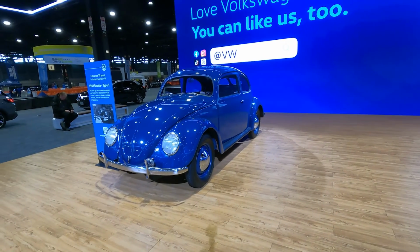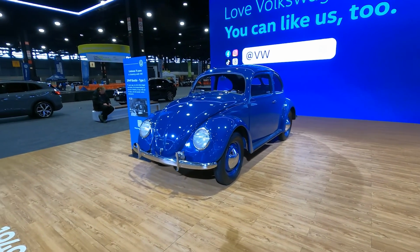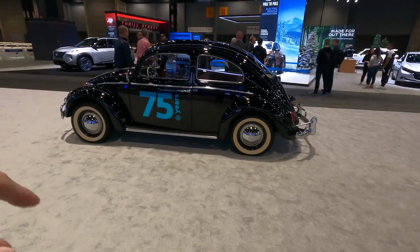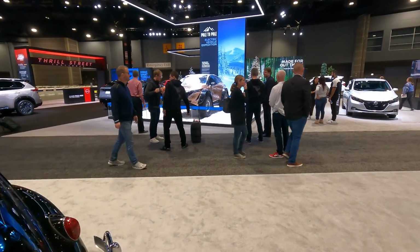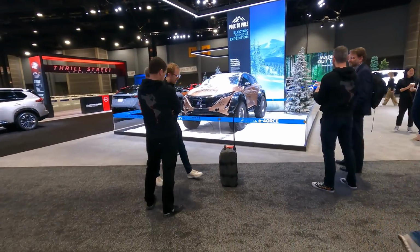They have the original 1949 Beetle Type 1, and then there's another one here. They're celebrating 75 years of the Beetle. Or this was the 75th anniversary. Look at the Nissan behind the Beetle. And behind us here is the Nissan Electric Ariya that just drove from the North Pole to the South Pole.